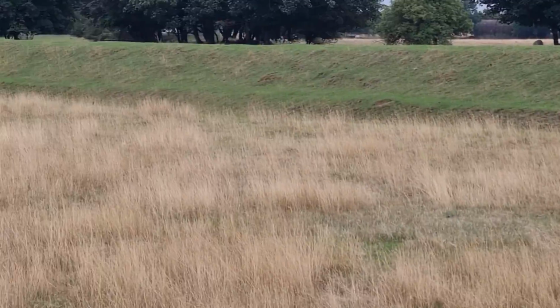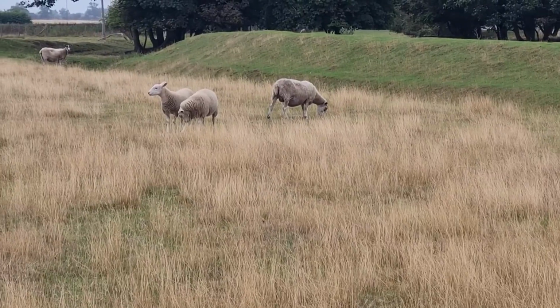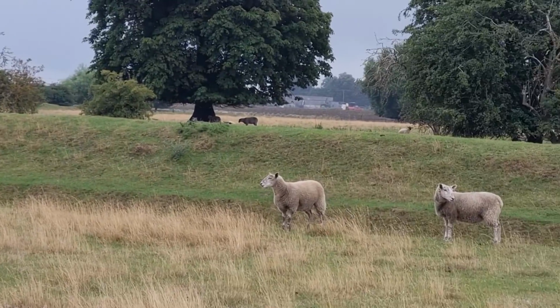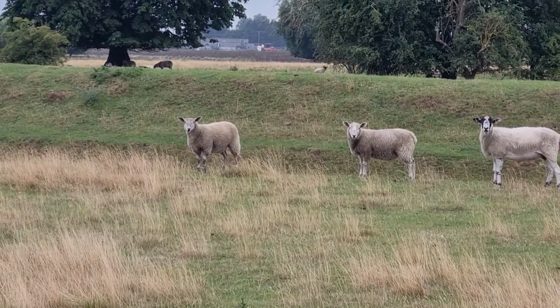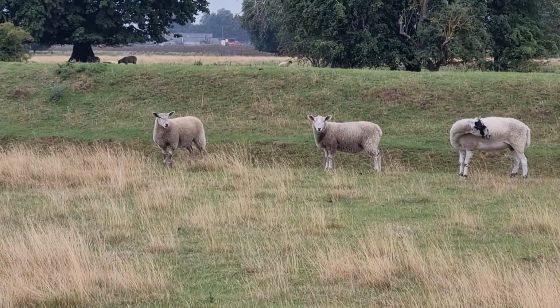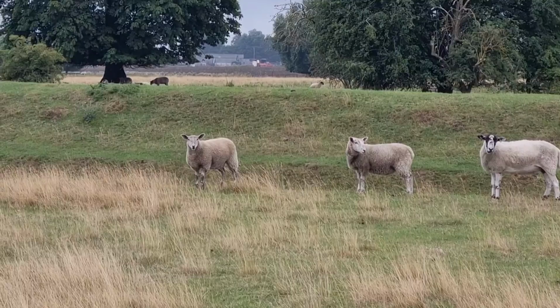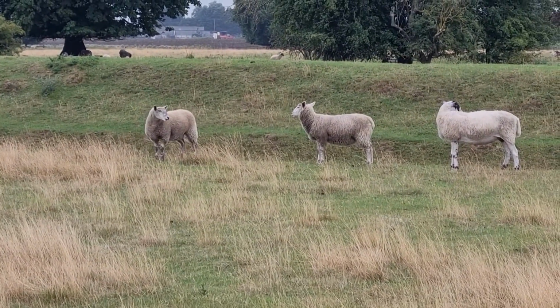You can see the same with those two there, look. See those two there? They're nearly as big as their mum. So the lambs are growing. I don't know when they'll be leaving for the dinner plates, but a shame when you see them when they're little tiny lambs, and then you come up here most weeks and you see them growing and growing. But that's life, I guess.